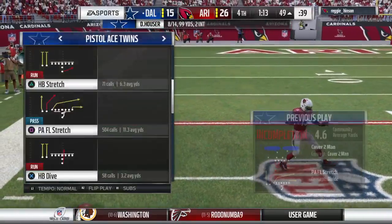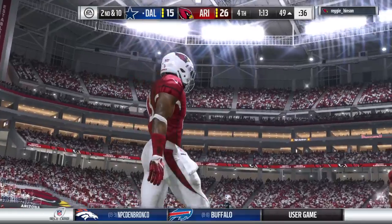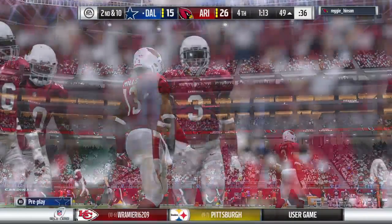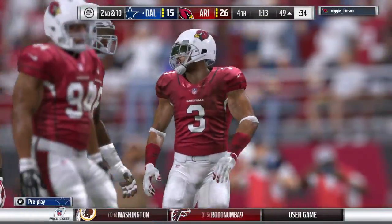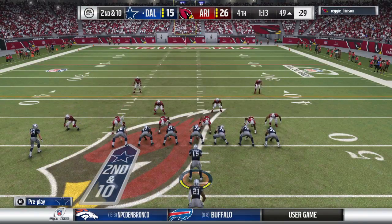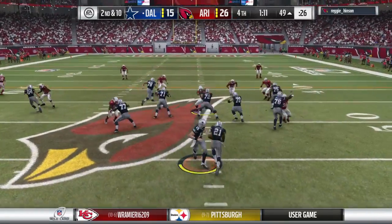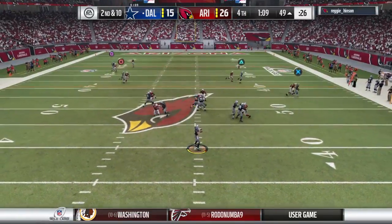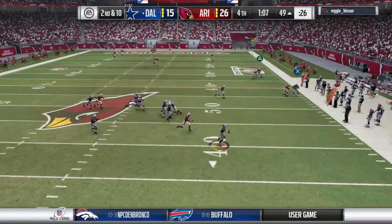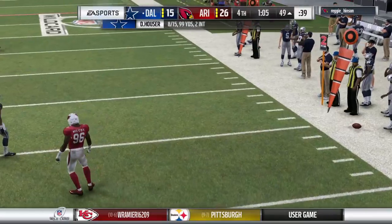Oh, so close to an interception. Read that beautifully. Got his hands on it, couldn't get it. And it's second down, 10 yards still left. One man in the backfield, Elliott. Green 39! Here's a play fake as they set up to throw. Flushed out right. A hit as he throws there, incomplete.